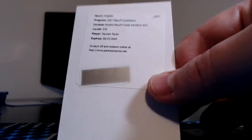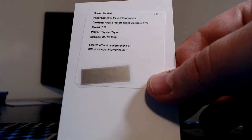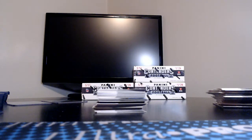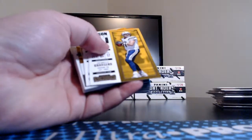Taywan Taylor, rookie playoff ticket variation. That's the one where it's the dude with dreads. Told me if you saw him on the street, he's going to straight whoop his ass. He was saying terrible things about Smitty's wife and all this. People crazy. Smitty's a little hothead anyway. Not one to be saying that kind of stuff to. He definitely will back up what he says.